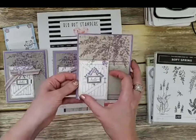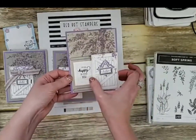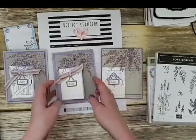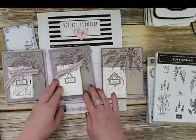You guys ready? I love interactive cards. Okay, so here's the barn door. And it slides over. I'm so happy to know you. Isn't that sweet? And then the inside, you'll just decorate that same way. So I'm going to show you the inside because it can be the same for all three.